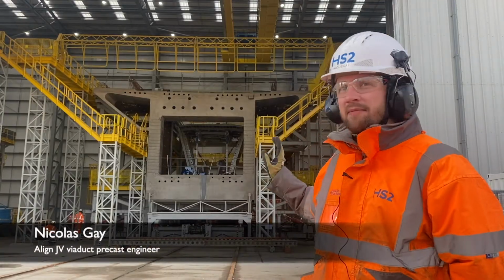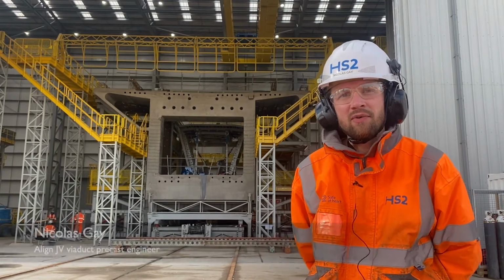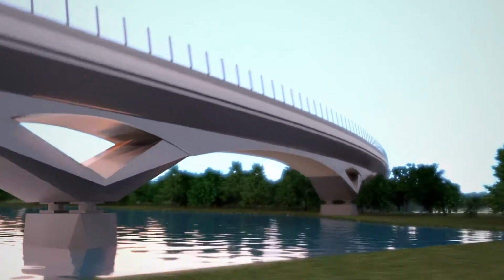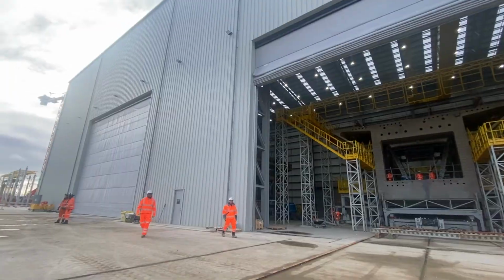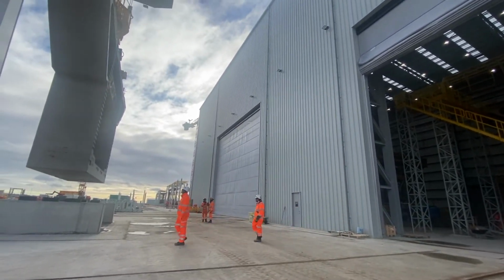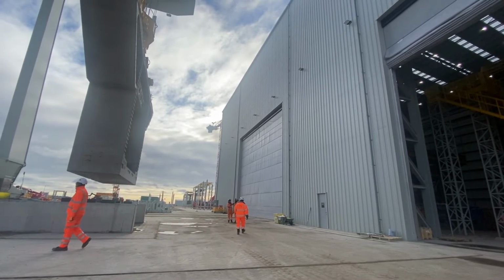So what you're seeing behind me is the first viaduct precast segment for the Colne Valley Viaduct. It's the first one out of 1,000, which will ultimately form the arch-formed deck of the Colne Valley Viaduct. When this segment leaves, it will be taken out with a trolley through this big door that you see behind me, and it will be picked up by a 170-ton gantry crane that will then store it in our storage area, which can contain 180 segments.